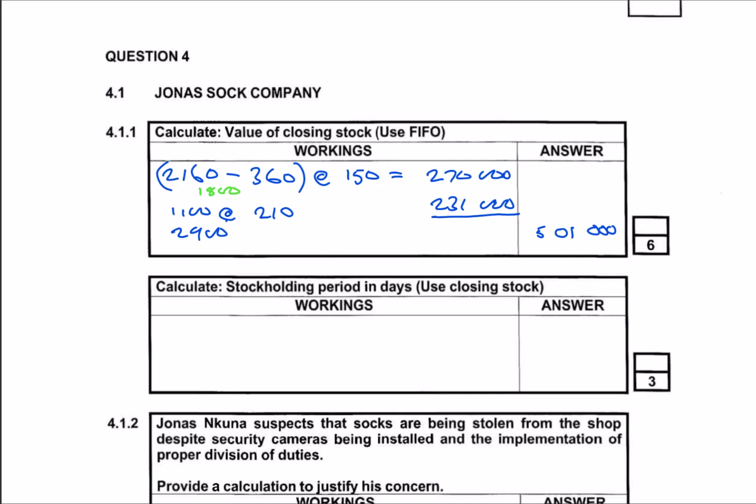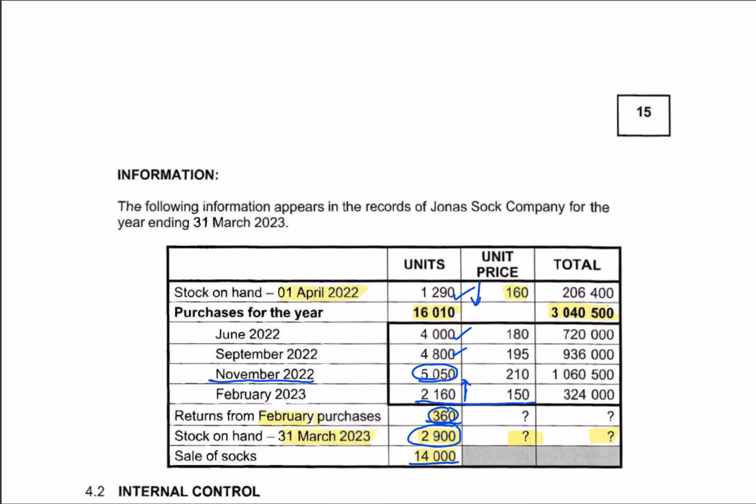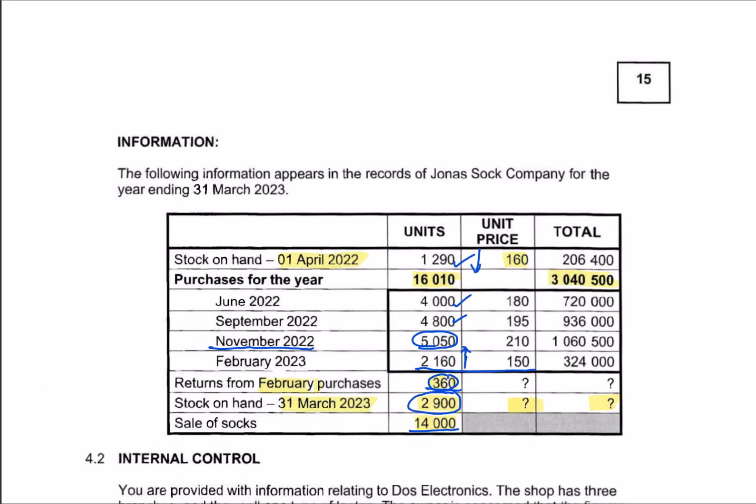Then it says calculate the stock holding period in days, right? So stock holding period in days, this is what we have. Remember I said it's use closing stock, right? So it's closing stock over cost of sales times 365. Right, so our closing stock we have. What's the value of our cost of sales?